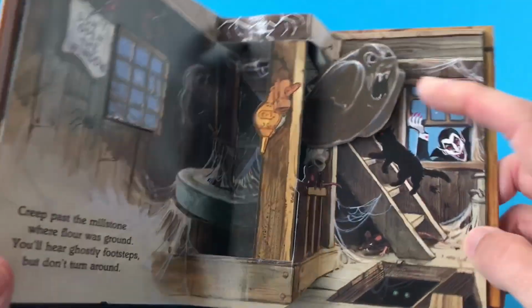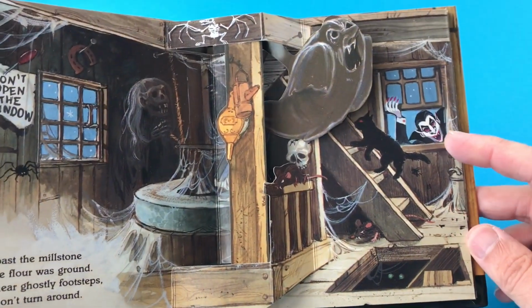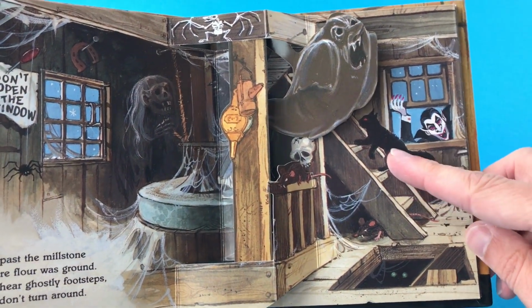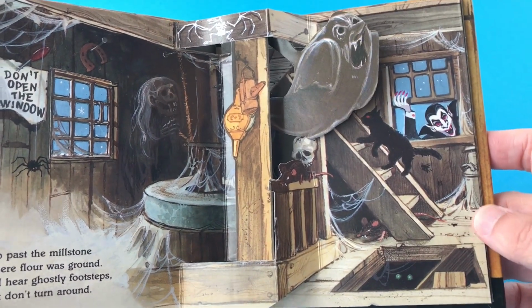I really like this little mechanism here. So he swings up and out here, this ghost. We've got vampires looking in the window. Here's the cat continuing to go up the stairs to the next level of the mill.